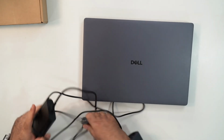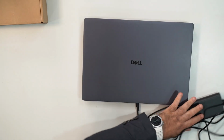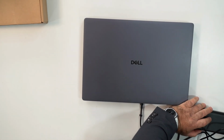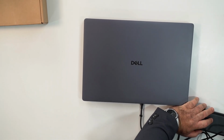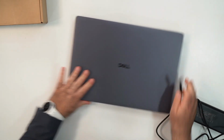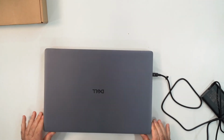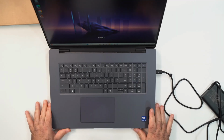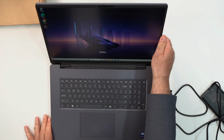Now let me plug in the 280 watt USB Type-C power supply because we're going to need it. Okay, that's plugged in, and let's plug it in on that side, and there you go. So that is the tour of the device.